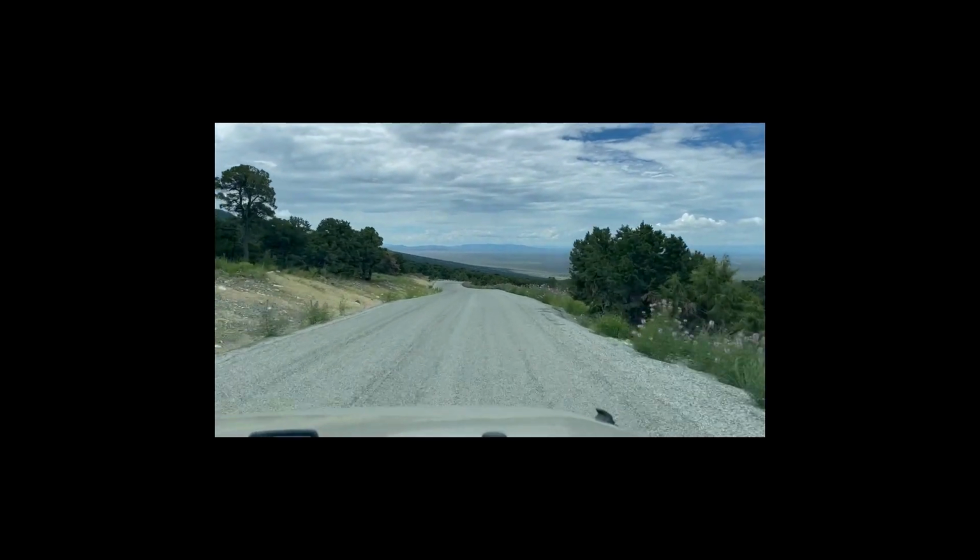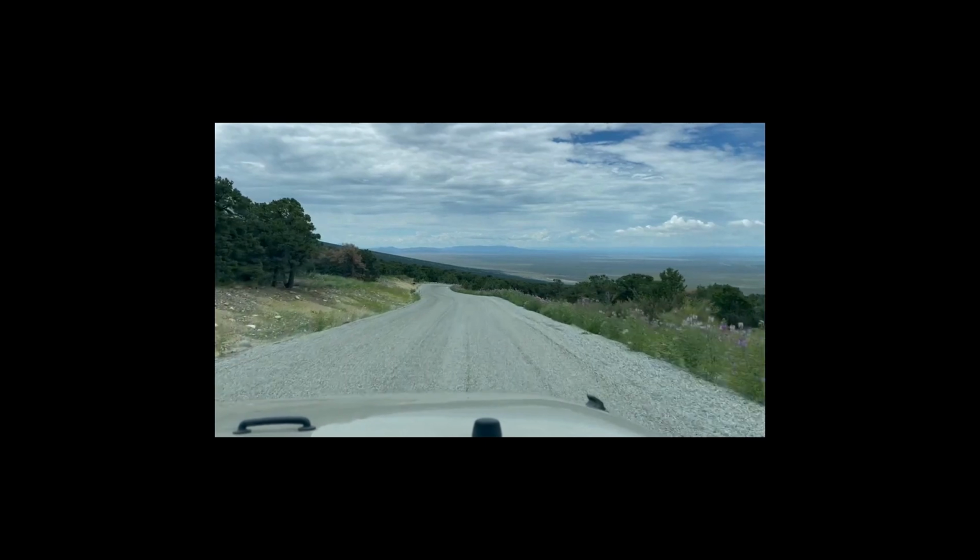After hiking to the falls, we're going to drive down to the sand dunes and see if we can get a few pictures there.